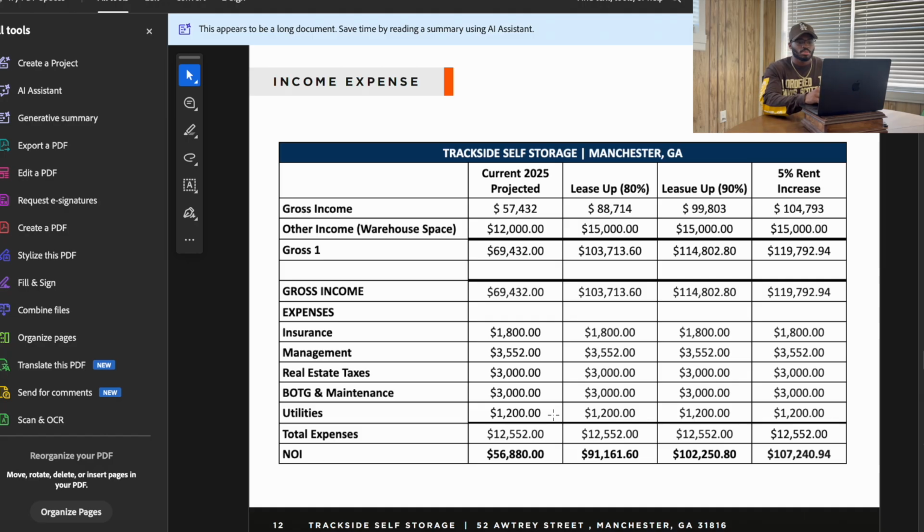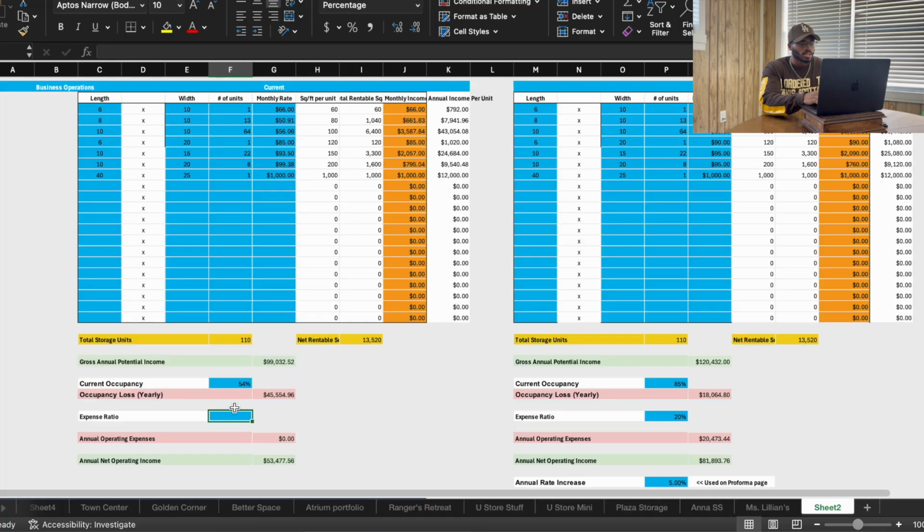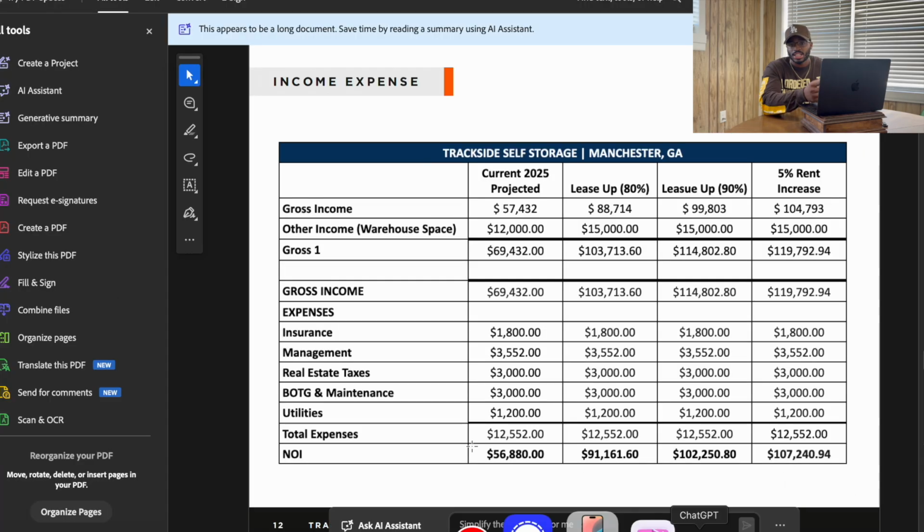So this 18% I think is fair, but I'm still going to underwrite a little bit higher just because I don't feel comfortable running it that low on my underwriting. So I'm going to run it still at a 25%. I think that's a fair number. And actually, annual right there is at 13 and theirs was at 12. So I'll take that any day.